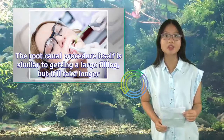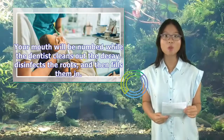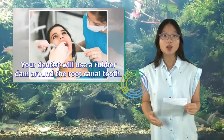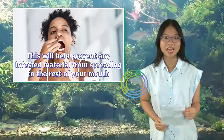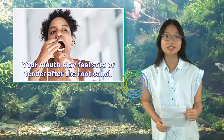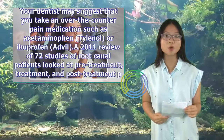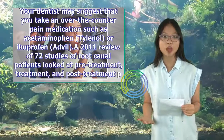The root canal procedure itself is similar to getting a large filling, but it'll take longer. Your mouth will be numbed while the dentist cleans out the decay, disinfects the roots, and then fills them in. Your dentist will use a rubber dam around the root canal tooth. This will help prevent any infected material from spreading to the rest of your mouth. Your mouth may feel sore or tender after the root canal. Your dentist may suggest that you take an over-the-counter pain medication such as acetaminophen, Tylenol, or ibuprofen, Advil.